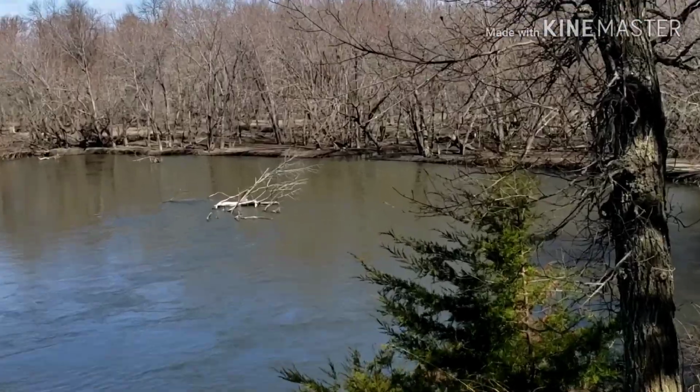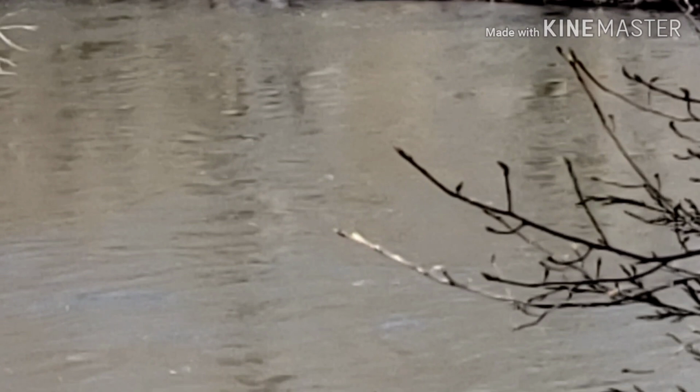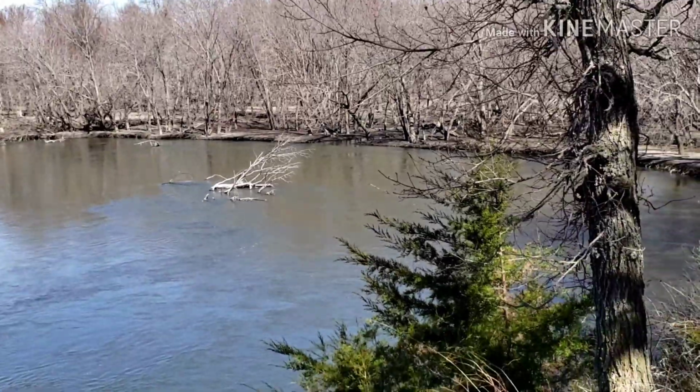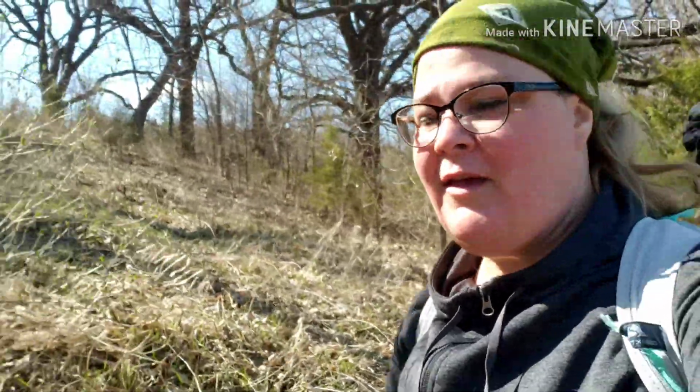You can see there where that little inlet is. The trail's supposed to be right there, and then it's supposed to come back around to this spot, but oh well. You'll have to excuse me because I'm going uphill. I might be a little bit out of breath.